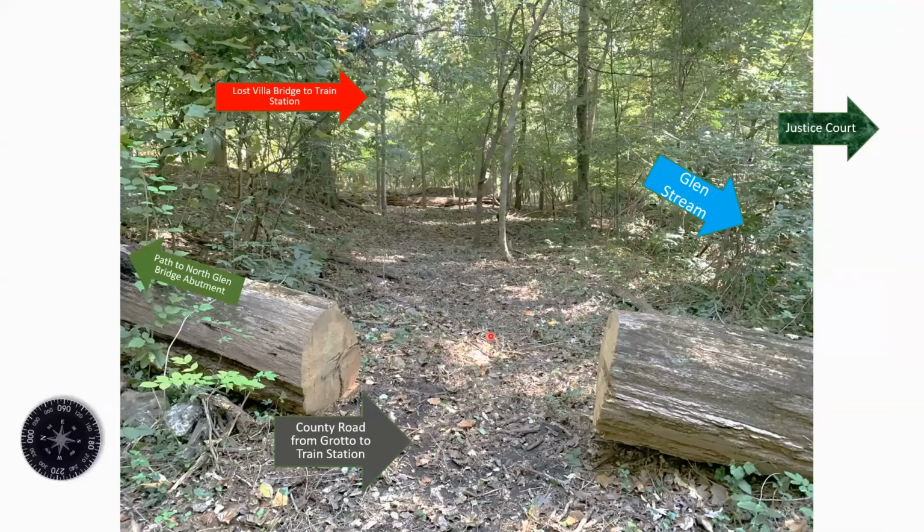And here we are, modern times, and again, great appreciation to the National Park Seminary Homeowners Association, whose volunteers have done tremendous work to clear this path and make this passable and walkable.